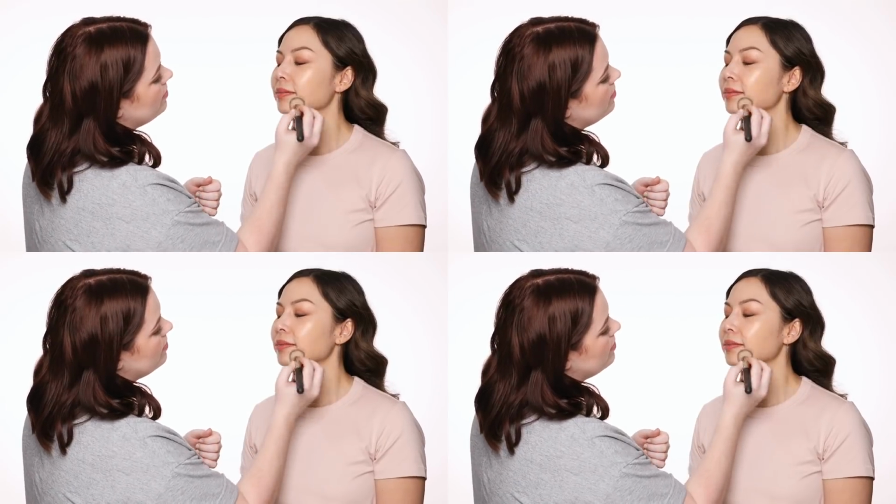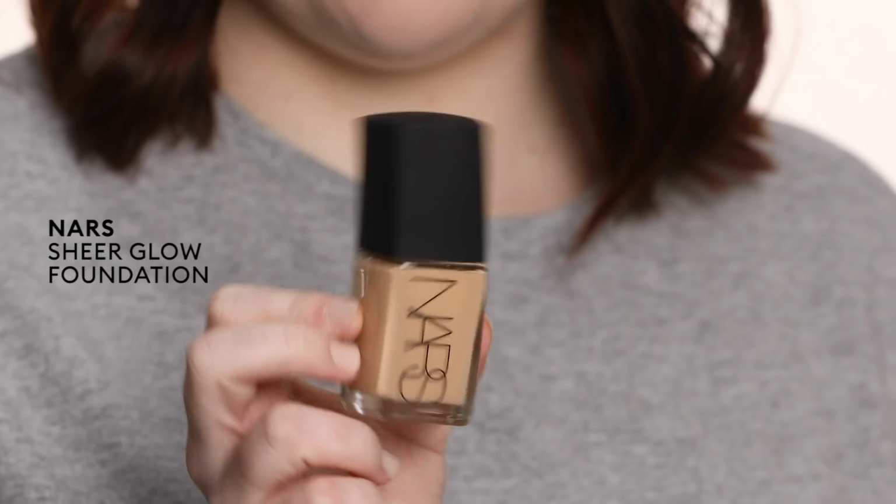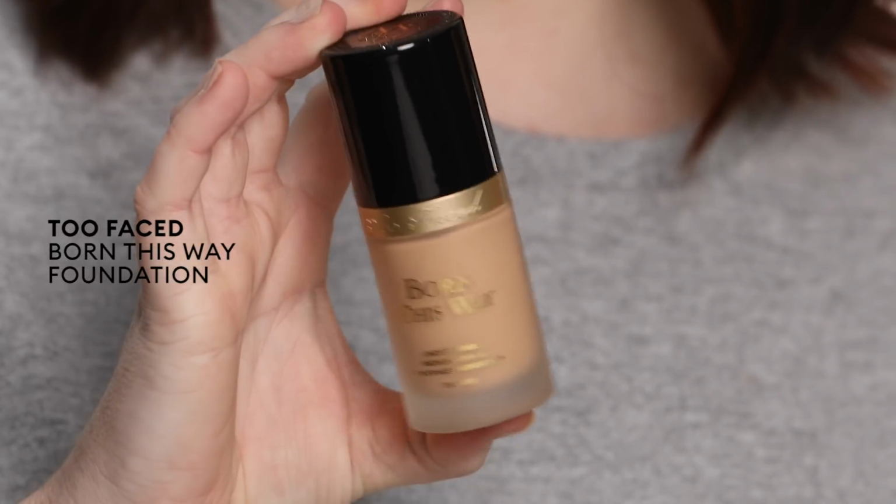is coverage. So what kind of coverage are you looking for today? Normally during the day I opt for something with a bit more sheer coverage, but I'm heading out tonight, so I'm after something a bit more full coverage. Amazing, so I've got some options for you here. We've got the NARS Sheer Glow, Urban Decay All Nighter, and the Born This Way from Too Faced.